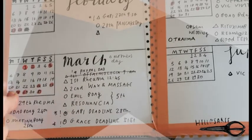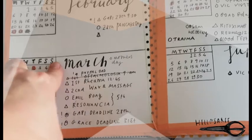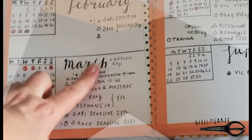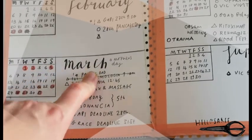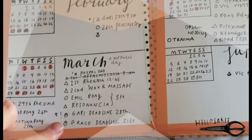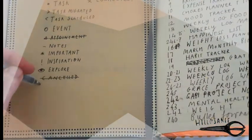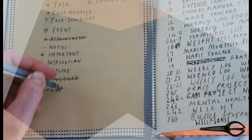The system I went with is that I drew a little calendar overview because I felt like that was really easy to see what days are what. Lettered it with simple calligraphy style lettering. I put appointments, bits and pieces in. Oh, I forgot to say, in my key, I'm actually going to add that now.